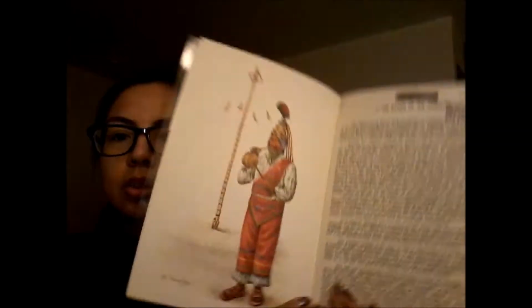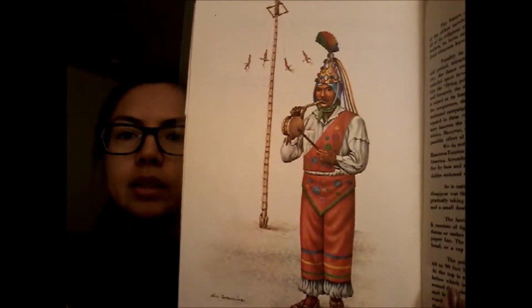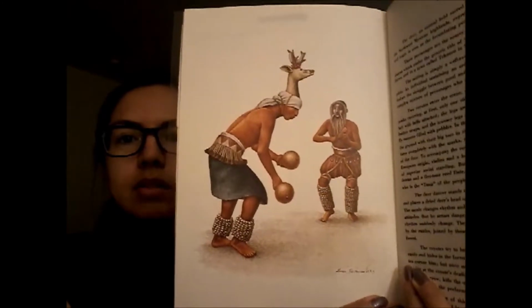There's an introduction in here. Let's see. So there's a good number of dances that they're showing here. So I'm just gonna show some of the pictures that are in here. This is the one with the flying dancers, which has become pretty popular the past few years, at least from what I can tell. This one is very popular, the Dance of the Deer.